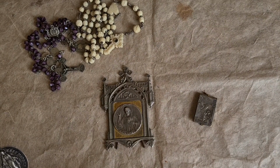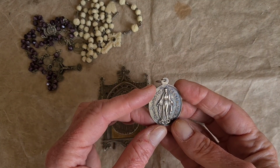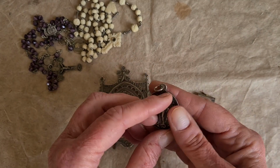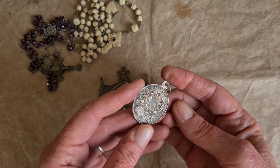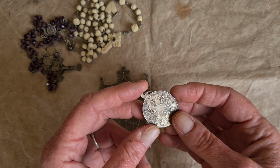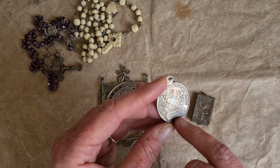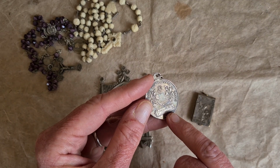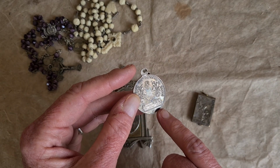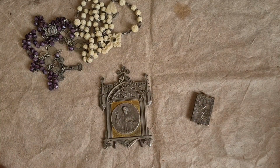I have a couple of small pieces. This is a medal. It is in silver and it is hallmarked. And on the back, it says the Congregation of the Children of Mary. Congregation des Enfants de Marie. It's got these lovely flowers. And it actually has a name. Therese Mimin, M-I-M-I-N, and it's dated 2 July 1912. I just like that it has a name.